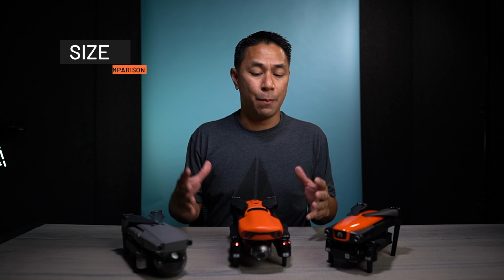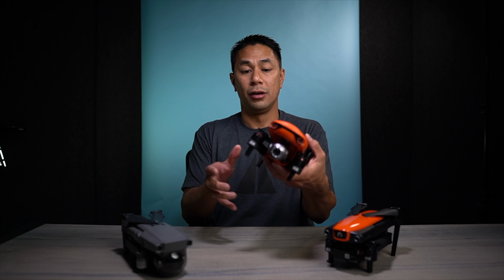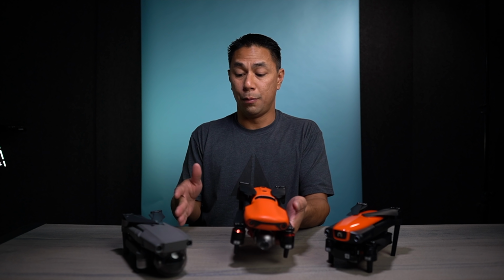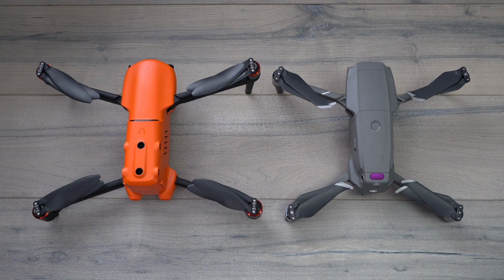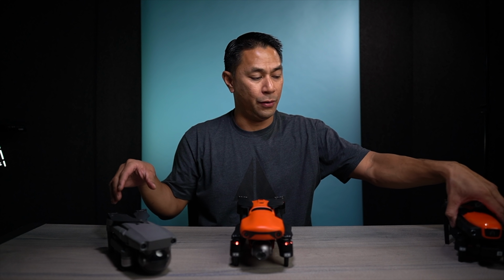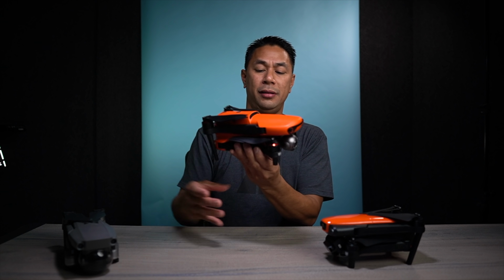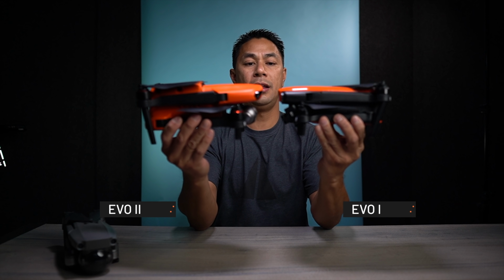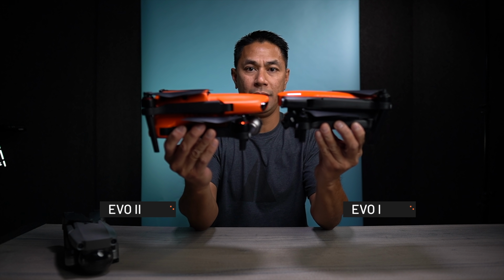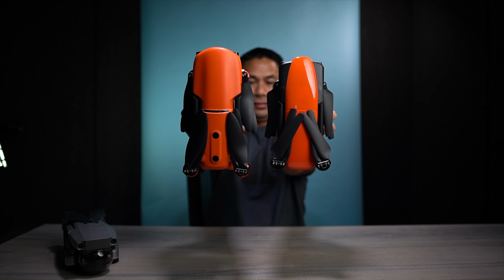Now, when it comes down to size comparison, the one thing I wanted to see is just how much, because this thing actually feels and looks a lot bigger than the Mavic 2 Pro. The Mavic 2 Pro actually looks super small compared to this thing. If I compare these two, this is the original EVO. So if I put these next to each other, let's just start with the EVO. It is significantly bigger than the original EVO. And then here it is side by side.